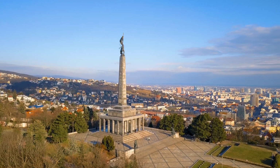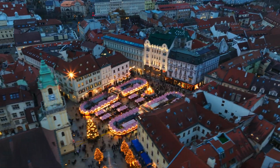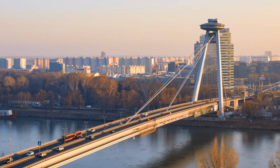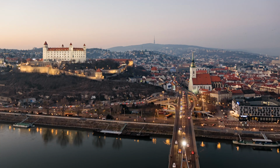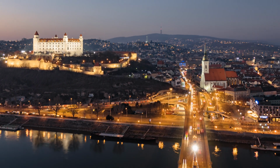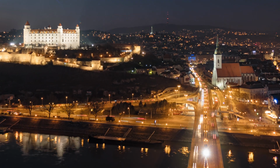Bratislava's rich heritage is reflected in its pedestrian-friendly Old Town, bustling with lively bars and cafes, and its unique blend of Austrian, Hungarian, and Slovak influences. Surrounded by vineyards and the scenic Little Carpathian mountains, it's a destination where history meets vibrant modern life.